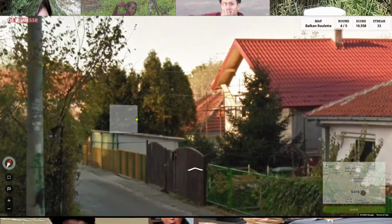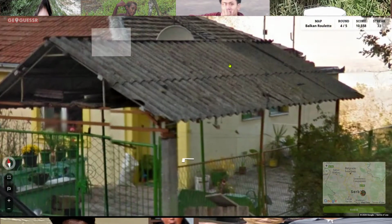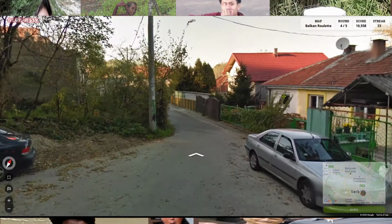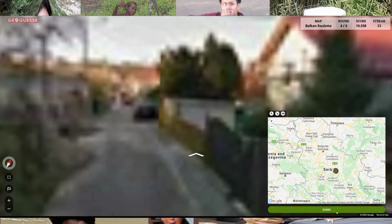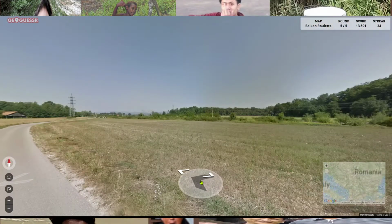We are at streak 33. These roofs are typical for Romania, but this house here does not look right. We got a Yugo, what am I thinking? It's near Belgrade.